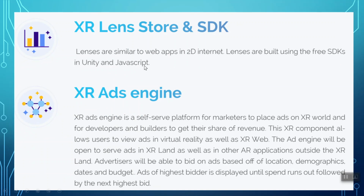All right, Lens Store and SDK. Lenses are similar to web apps and the 2D internet. Lenses are built using the free SDKs in Unity and JavaScript. I'm actually interested in Unity. I've watched my fair share of YouTube videos. It's 3D modeling or whatever used for gaming. That's actually been something I've been wanting to do for the longest. I just need to get the know-how under my belt. And JavaScript, I know very little on that. I mean, I do know basic JavaScript, but at this time I'm more Python, PowerShell, .NET.